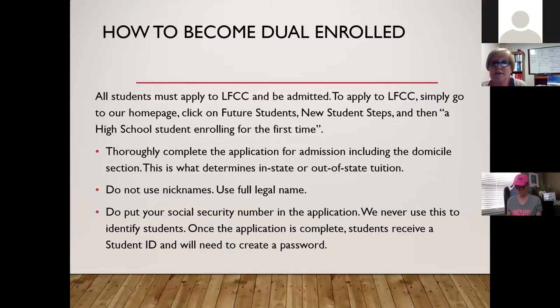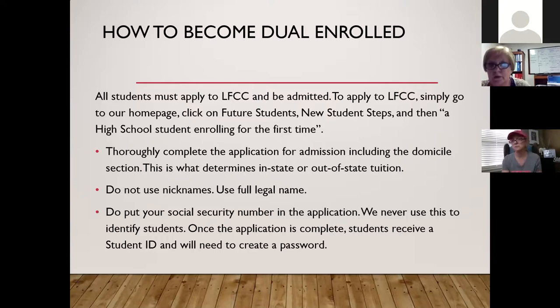So how do you become dual enrolled? Students first do the application for admission to the college, and again, you become a college student. When you do that, you will be assigned a student ID. That's how we know who you are. When a student does the application for admission, it's very important that you complete the domicile part so that you become an in-state student, because that determines the tuition rate that you pay.